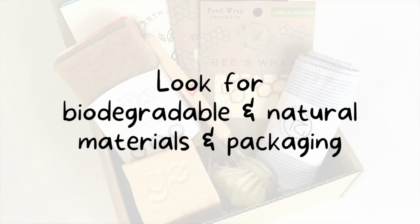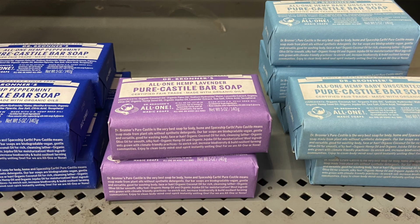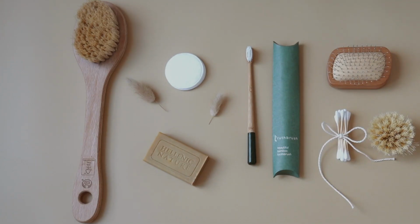Number 3, when you are shopping for products, look for biodegradable packaging and natural materials. This goes without saying, but anything that is made from natural materials and has more natural packaging is better for the planet. If you can compost the packaging that it's in, that's even better. Just try to stay away from plastic products when possible.